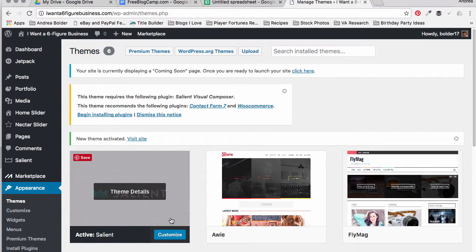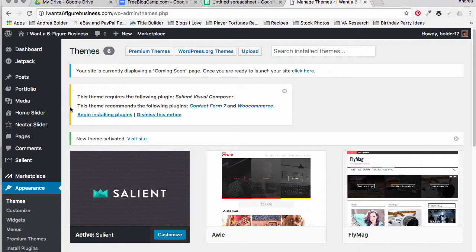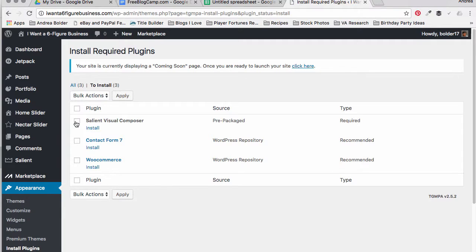So you can see now that we have our Salient theme, and you may have also noticed this new prompt here that says this theme requires the following plugin. So I'm going to click on that link, click on Salient Visual Composer, which is required. If it says recommended, this is optional, and then hit apply. So let's go back to themes.